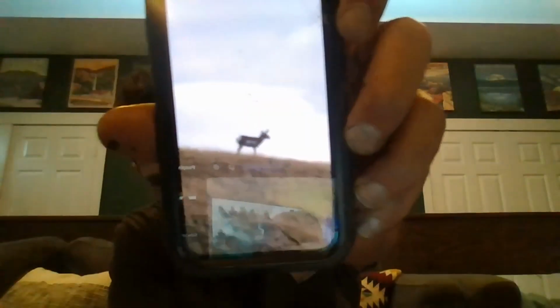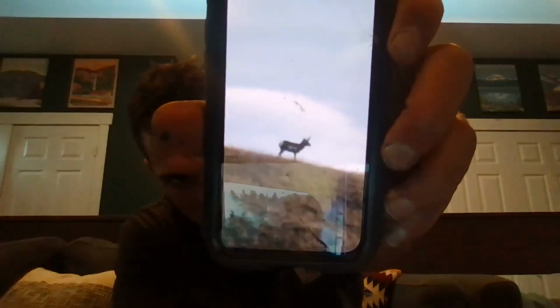Actually, I'll show you the photo on the stream if you guys are watching this on YouTube, because it's such a cool thing to have the photo of an antelope just sitting there in silhouette like that. You can see he's just sitting there up on the ridge. I zoom in on that photo and I'm like, oh, he's a buck. I'll go give it a try.